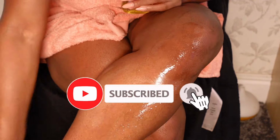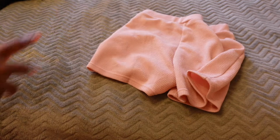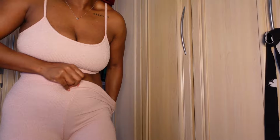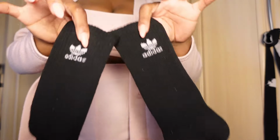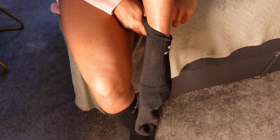This oil smells so good, and it's not messy either. Like, it gets the job done. I feel moisturized all day, and I have severe dry skin. I don't know if I'm the only person that's like this, but I need to have me a sock on literally all day, every day.